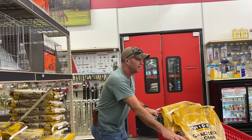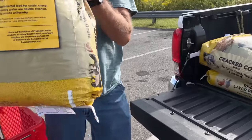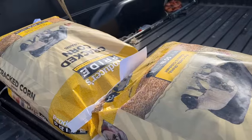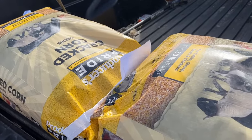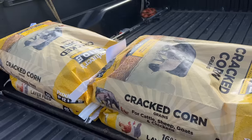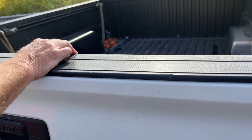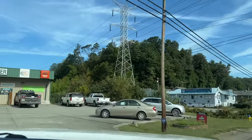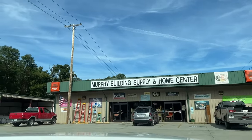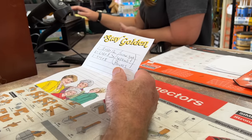Getting some chicken feed? Yeah. Trying to put it back toward the back so that when they put our lumber in there, it'll be under it and it won't tear the bags. If it stays there till we get to where we're going. Yeah. It may slide up. So you need 6 of them? Yeah, need 6 of them.